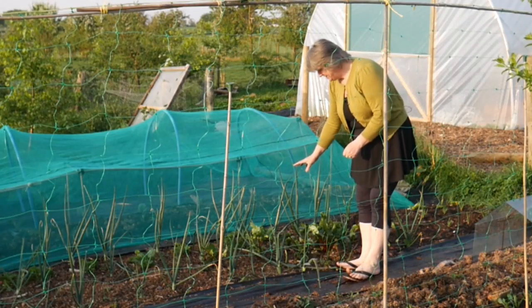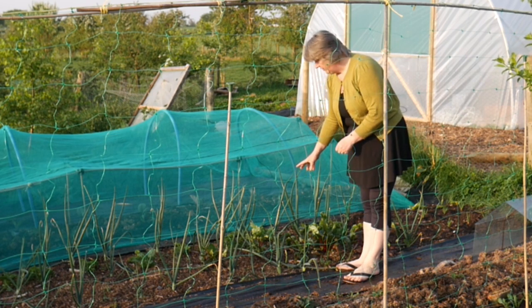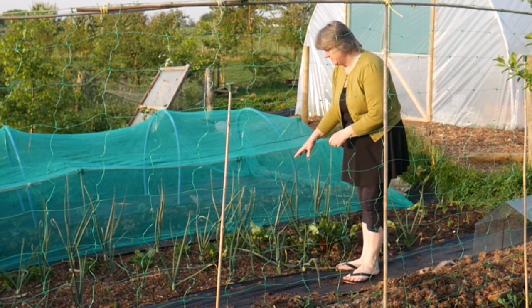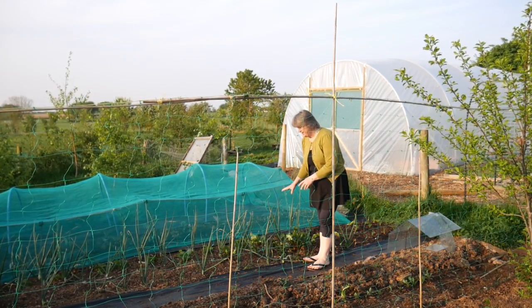This bed has got onions in it. These went in early winter. They're doing really well, they're looking healthy. I can see quite a lot of them are red onions. I'd forgotten whether I put in red or white. It looks like I've put in a mixture, so that's good.